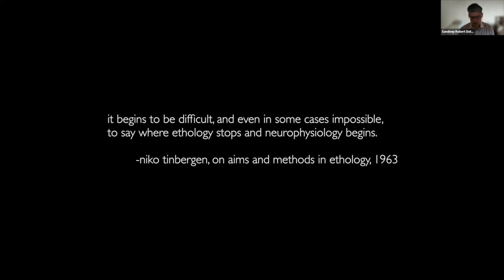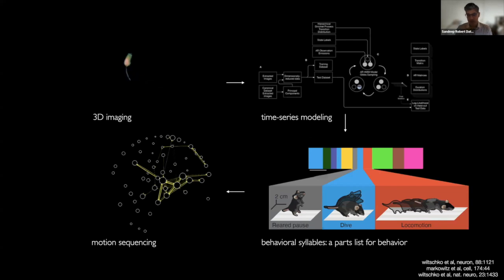The tool we've built is called motion sequencing, or MoSeq for short. We've published extensively, as you can see on the lower right, on both how the technology works and some of the applications of the technology. So I'm not going to dwell on the methodological details here. I'll just, at a very high level, give you a sense of how motion sequencing works.